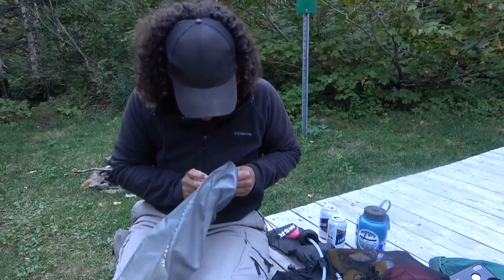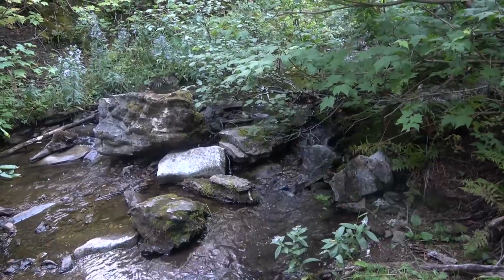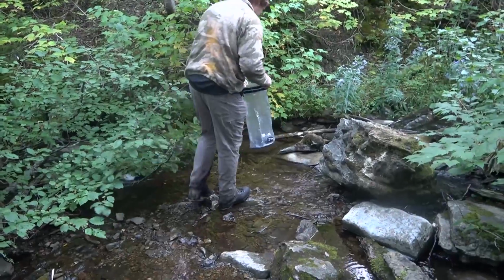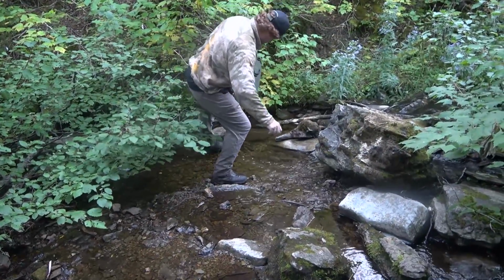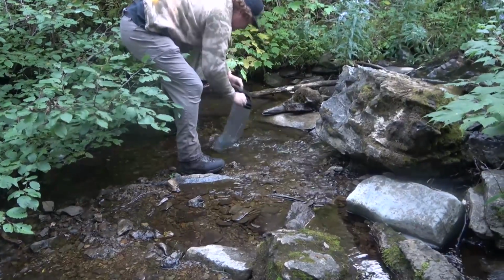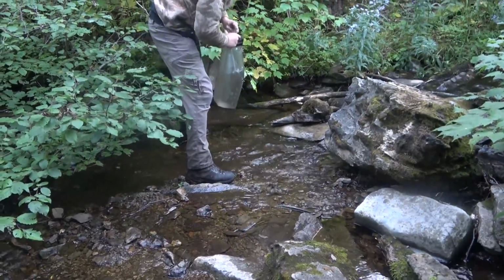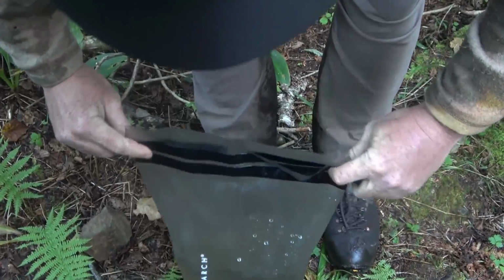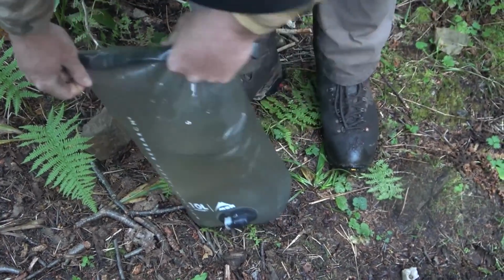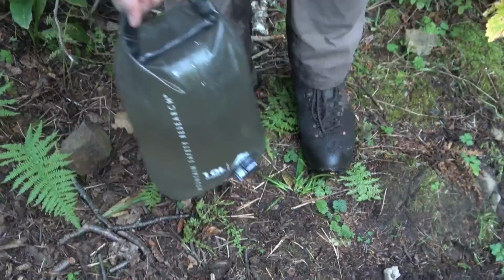Fill it up. Take this off so it doesn't get totally soaked. Alright, I'm just going to fill up this bag. Is there something in there blocking the water from coming out? I just don't know how to make the water come out. I guess we'll figure that out. Plug that in and it automatically starts coming. Great. Sweet.